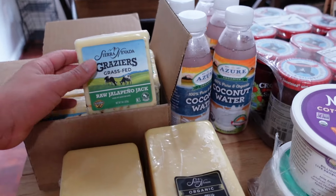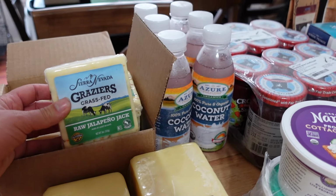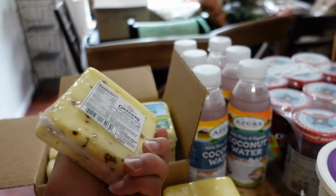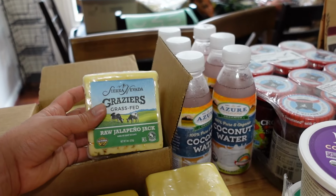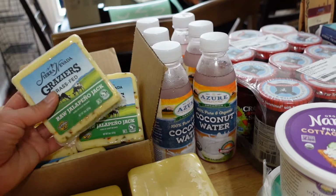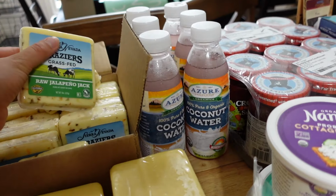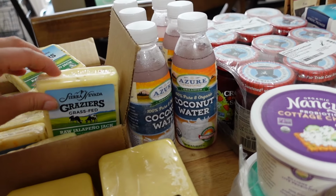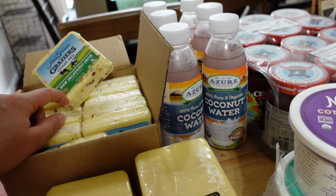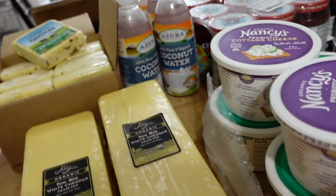Back here, I have a case of this pepper jack, jalapeno jack. We really like this. We keep it in the freezer and we just pull one of these out when we make a meal that needs it. I make a cheeseburger soup that uses this, as well as Philly cheesesteak night. So we usually buy maybe one case a year and we are just about to run out, so I'm going to restock on those. I think they were on sale this month too, and that's part of why I picked these up right now rather than waiting until we were completely out.